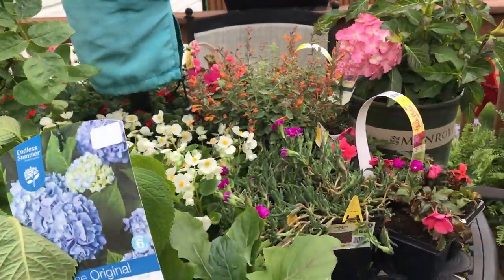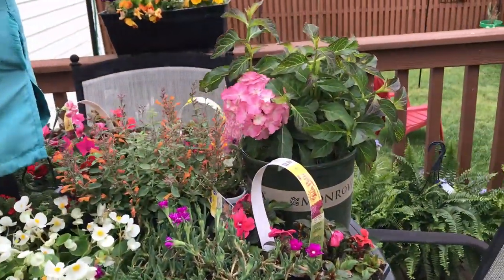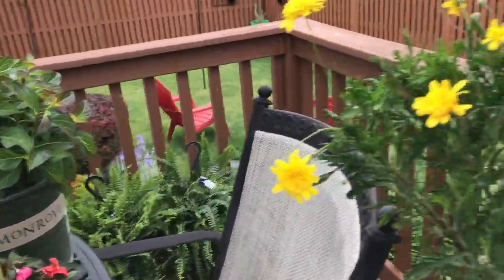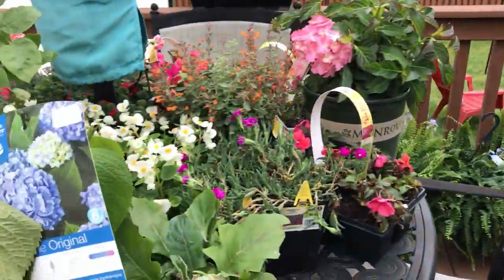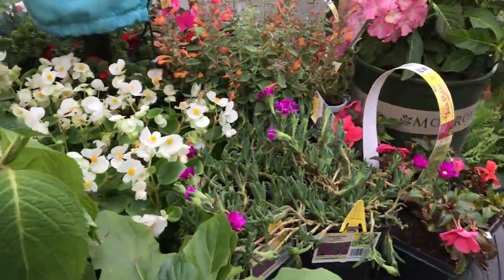So here's one last look at everything that we purchased. And again, we will show you guys when we are planting these. Well, when Lonnie's planting these, because y'all know I don't dig in dirt. Because I'm afraid of bugs.